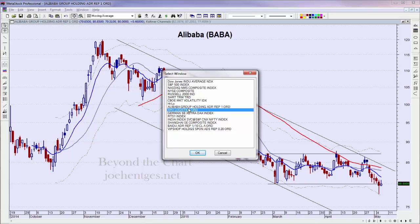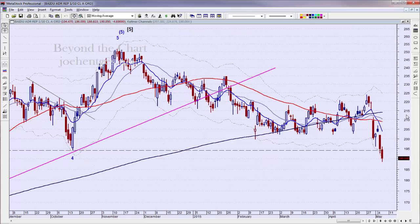And let's see, then the next one is BIDU. BIDU's breaking down also, and again, you've got the same kind of overlapping waves. And I talked about this. I've been talking about this for a couple months now on BIDU, and that's why I really had a hard time getting bullish on it.